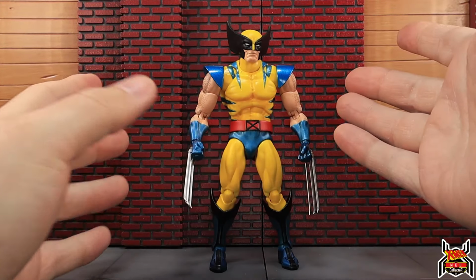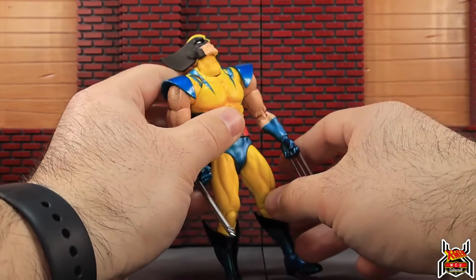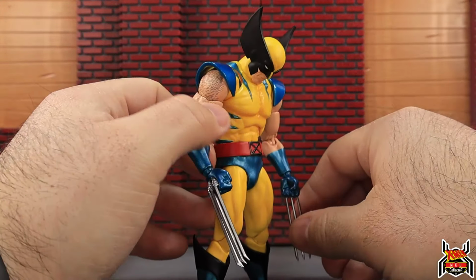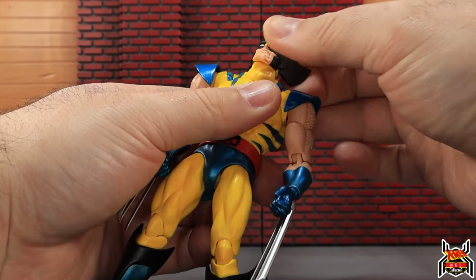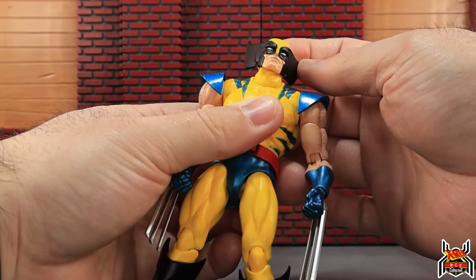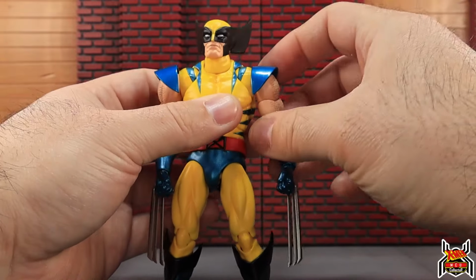Okay, so Mafex figures are highly articulated. They have a lot of great movement and everything that you really would want them to do or need them to do. So Wolverine can look up, which is great. He can look down, which is really good as well. So you got the neck movement, and then you can move the head on that neck as well. So all kinds of good movement. You get full rotation in there. You can get some really good pivot and everything like that on the neck.